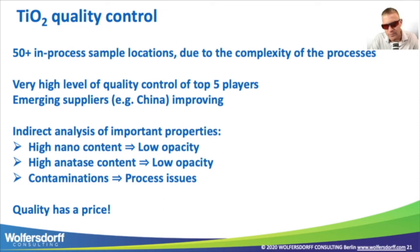And we also have indication of quality by indirect analysis, as mentioned. For example, if you had a high content of nanomaterial, we certainly have a low opacity of the pigment. Or if you have high anatase content, that will lead also to a low opacity of the pigment. If we have contaminations, we get process issues. So there are a lot of hints along the process sampling that can indicate to us what is wrong with the pigment. And at that point, I want to say quality has a price. Of course, that sampling and process control has its price.